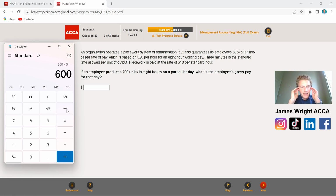So, piecework is all about the number of units they produce. So what we're saying here is that ordinarily, gosh, you have to read these things carefully. Ordinarily, it's 200 units in 8 hours, but 200 units, if you divide that by 60, would actually be 10 hours. So what they're saying, if an employee produces 200 units in 8 hours, that's it. So if you were to make 200 units based on the usual piecework, that would be 600 minutes, which is the equivalent of 10 hours. But he's made it in 8 hours.